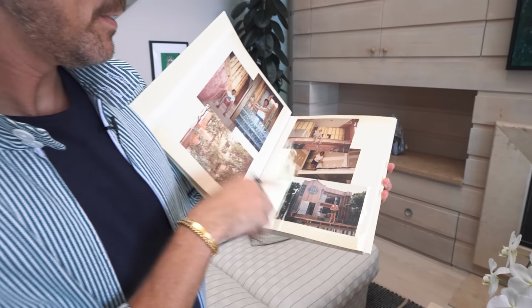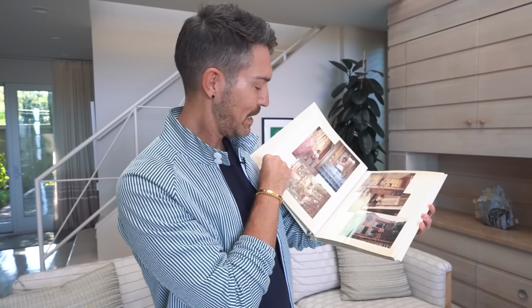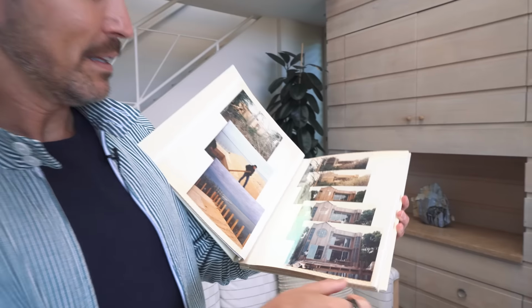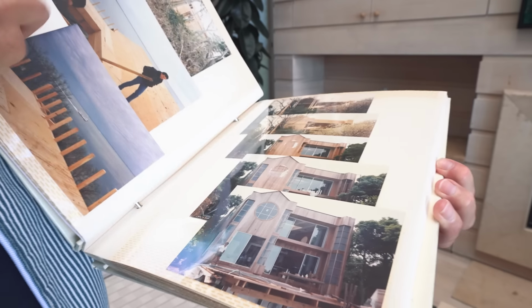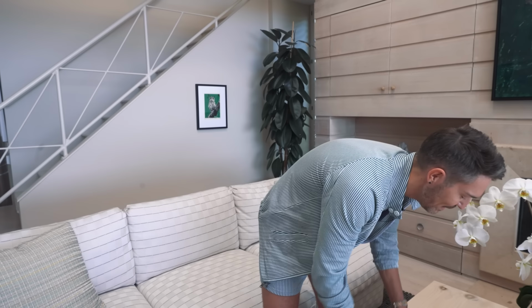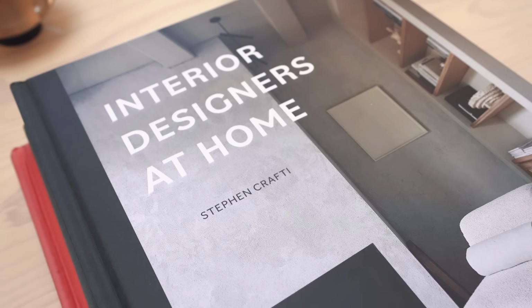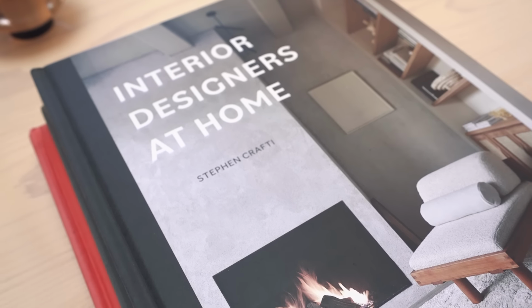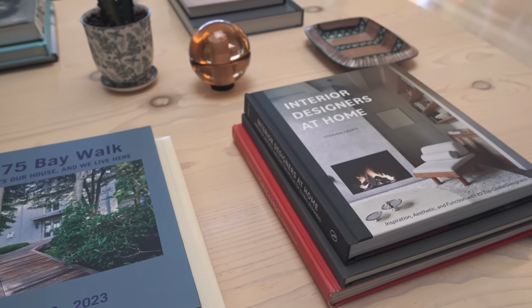There's one I really like. Look at this. This is what the house looked like while it's being built. These were the previous owners, Russell and Eddie. Great guys. And I love this progression of the house being built. So yeah, they left me this whole notebook of pictures, which I love. And then of course I have Interior Designers at Home by Stephen Crafty, which by the way shows the apartment in the city where you can tell, if you didn't see the previous Homeworthy, is a very different space.